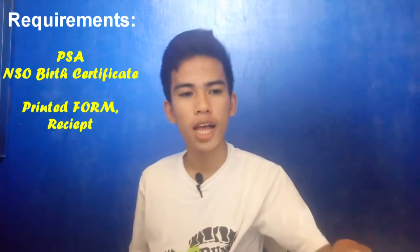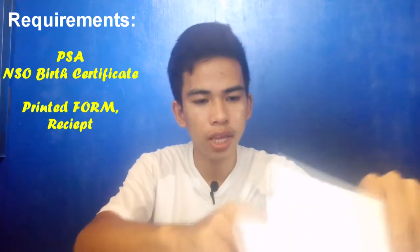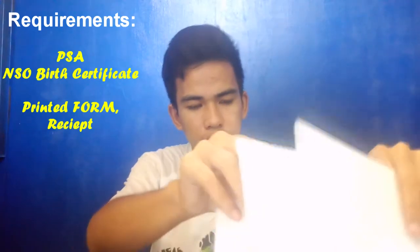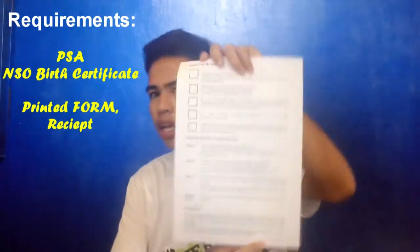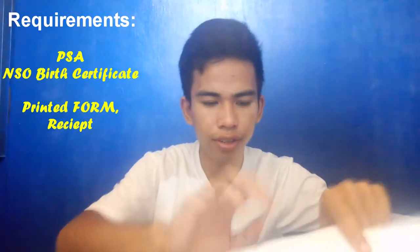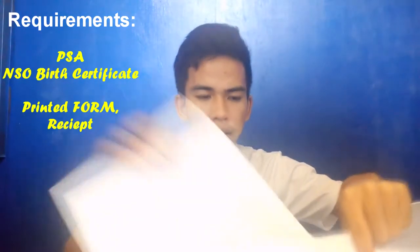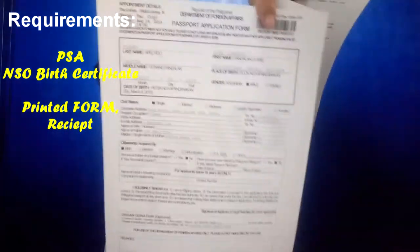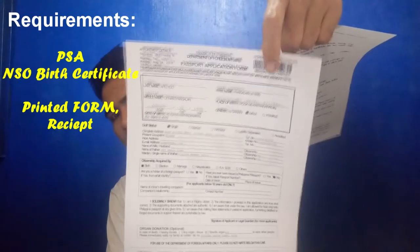And then, yung una niya, it's a form. This is what it looks like. May reminders. Tapos, ang steps. Tapos, ito yung pinaka-form. This is the form. Una lang, it's a form. May barcode.